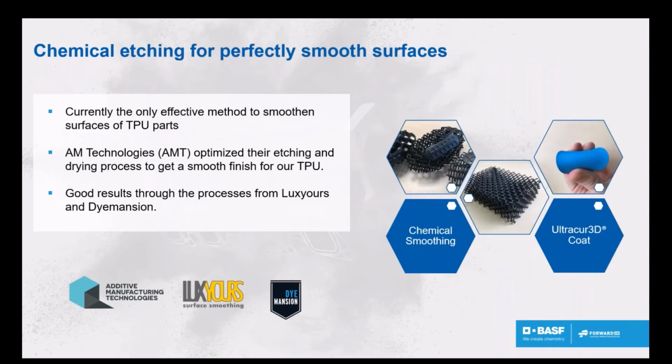Besides our UltraCure 3D coating, we have developed with selected partners chemical etching solutions for perfectly smooth surfaces. This can be used in combination with our coating or also as a standalone solution. Currently, this is the only effective method to smoothen surfaces of TPU parts, and we have partnered with AM Technologies. They optimize the etching and drying process to get a smooth finish for our TPU, but we also have good results through the processes from Luxures and Dimensions.